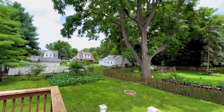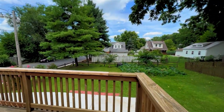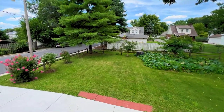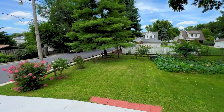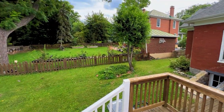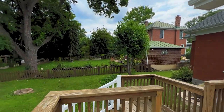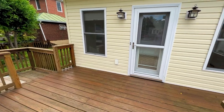Nicely landscaped, you guys, too. Very flat. And some tasteful choices, nice Scotch pine in the back corner there, as well as some really pretty crepe myrtles there along the fence. Also, we have a large garden area, a lot of pumpkins and maybe some cucumbers and stuff in there right now. Little fire pit as well, and just plenty of room back here to gather on the deck, in the yard, and just very nice. So, all right, let's check out the inside.